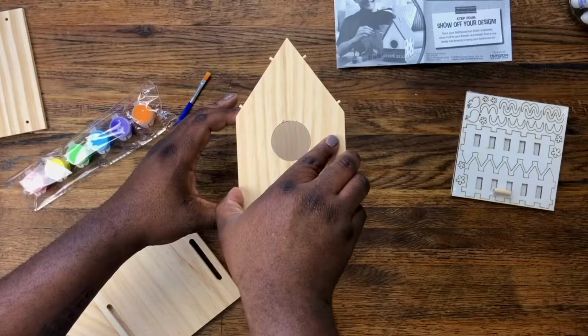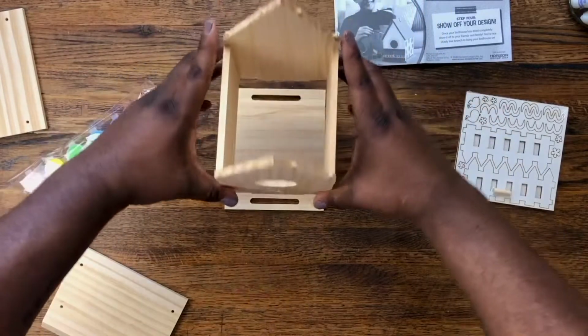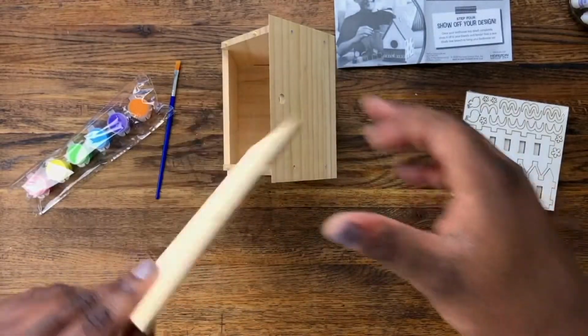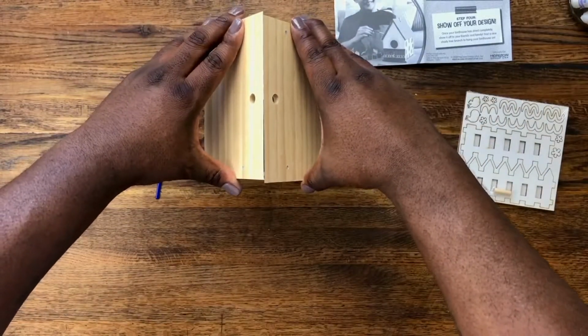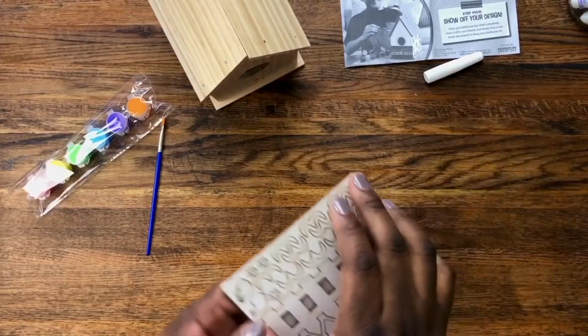Just make sure that your parts fit snugly, and then allow it to dry for at least a couple of hours. This is a very simple kit that's intended for children, but obviously you could find many more intricate and in-depth pieces that allow you to build really elaborate houses if you look in the right places.